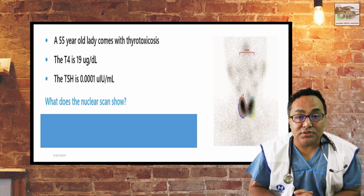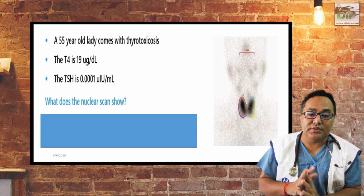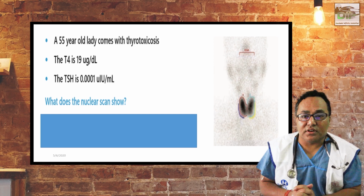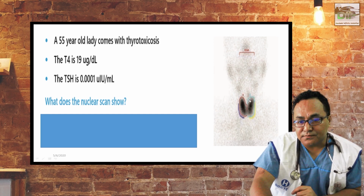So whenever a patient with thyrotoxicosis comes to your OPD, always send for a nuclear scan, always, if the facility is available. If not, then it is not needed. You can treat with the TFT level. So you can see a nuclear scan has been done, and there is uptake in both thyroid glands, the right more than the left.